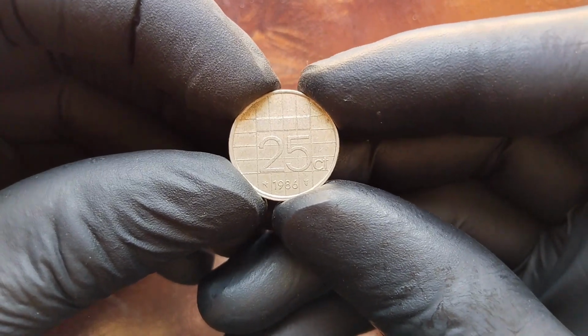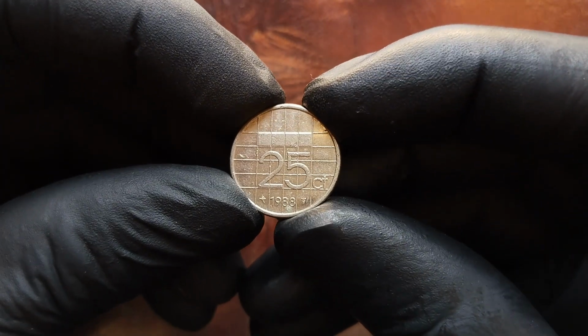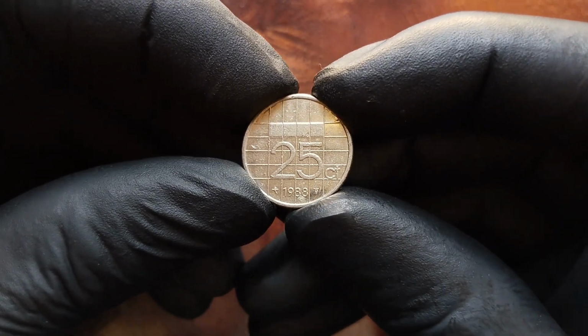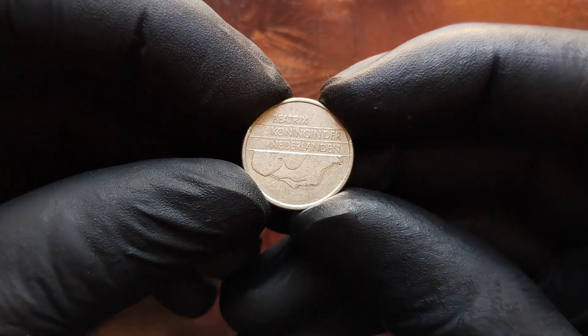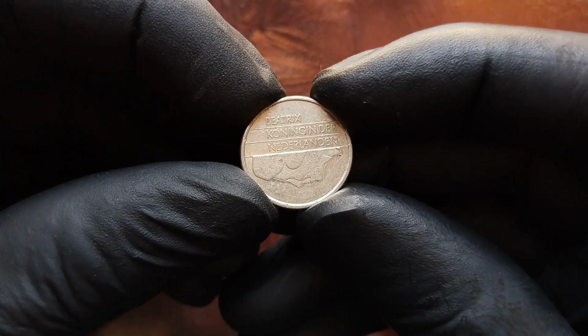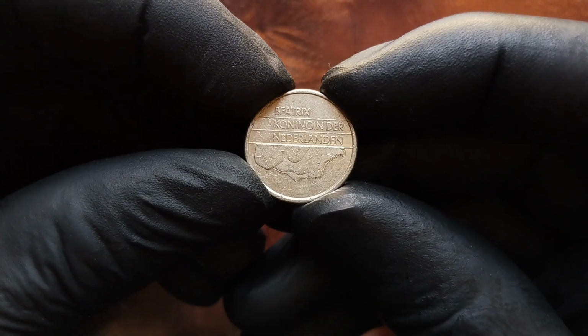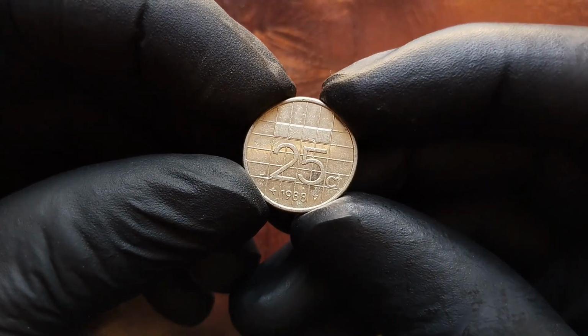Have you ever stumbled upon a coin so rare, its story sounds almost unreal? Today, we're unraveling the fascinating history of one particular coin from the Netherlands, the Beatrix Koningin der Nederlanden 25-cent coin from 1988. Not just a simple piece of currency, but a coin tied to a curious chapter of minting history, limited releases, and a modern collector's legend.